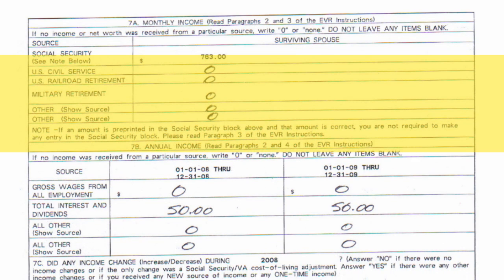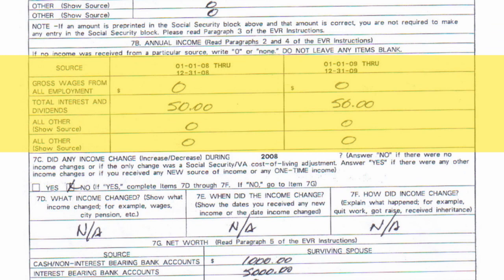The next line is for U.S. civil service, if you were a civil servant. If you worked for the U.S. Railroad and you're receiving retirement. If you receive military retirement. And then there are two lines for other. The two lines for other are typically if you're receiving a pension, that's where you would put the pension amount in. And again, you put in the gross amount that you're receiving from the pension. In Section 7A, all lines must be completed. If there are zeros, they must be filled out with zeros. Do not leave any lines blank on this form.